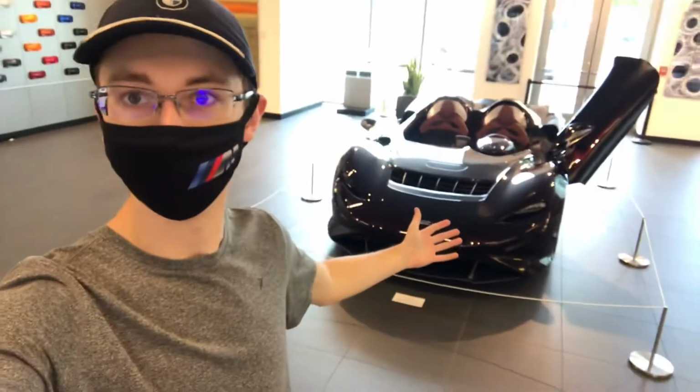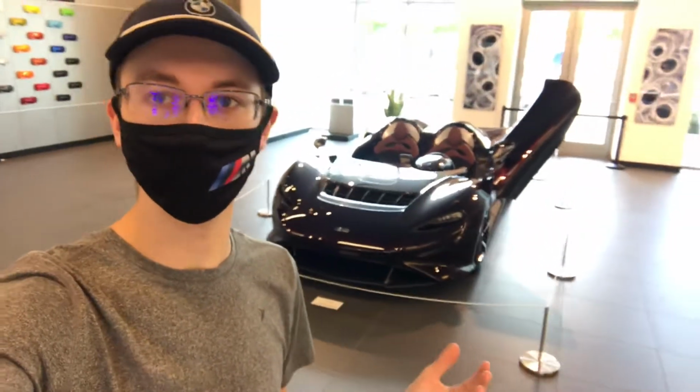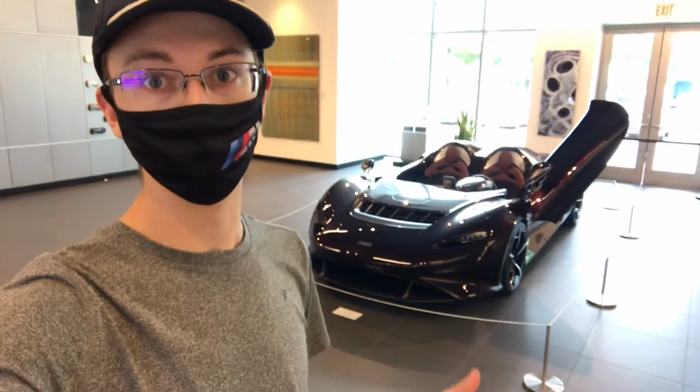We got a McLaren Elva here. This is the only one that's being shown in the US right now. It's the only touring car in the US. Has no engine, but other than that, it is a clay model, but it looks super good. Let me show you around.